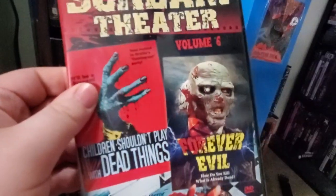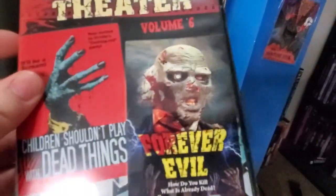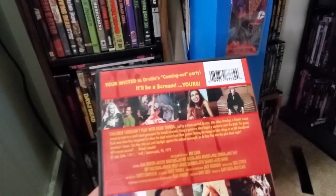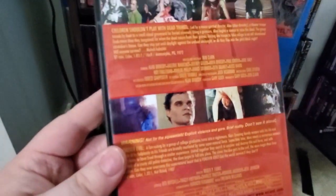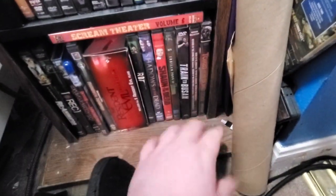You know, Redneck Zombies. We got Return of the Living Dead, Return of the Living Dead Part 2, which is nice. Oh, we got this Scream Theater double feature of Children Shouldn't Play with Dead Things and Forever Evil. I need to get the Blu-ray of Children Shouldn't Play with Dead Things. Forever Evil, I haven't watched in a minute, but I remember it being pretty gory. I remember a scene where a woman gets her fetus ripped out, which is wild. But you also see that in Anthropophagus, Shaun of the Dead, Train to Busan.